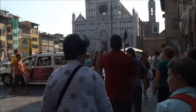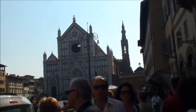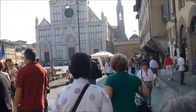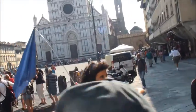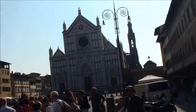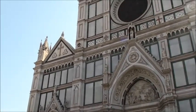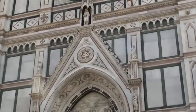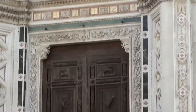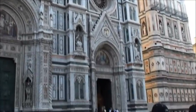Then we walked to the next plaza, and in the background you can see the Basilica of Santa Croce in the city of Florence. This building was geometrically designed with marble inlay, and they called it a Tuscan facade. This basilica was filled with art and also a mausoleum of great names of Florence, and treasures and other Renaissance artwork.